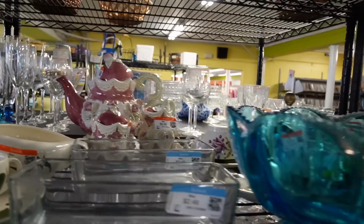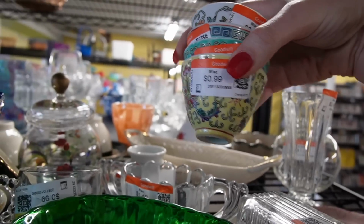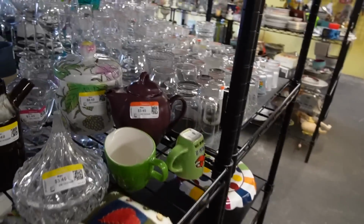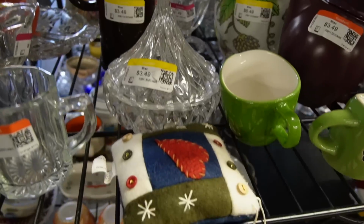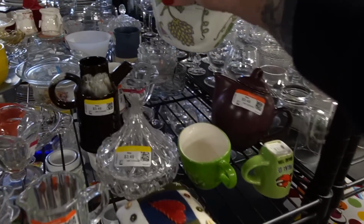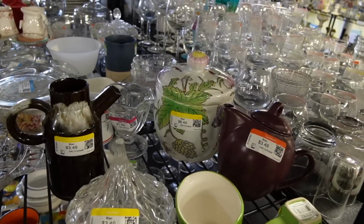As always, thank you for shopping at your neighborhood Goodwill. There are some little teacups without handles, made in China. I do like the design on those. They're only 99 cents each, but I don't think I'm going to bother with them. I kind of like this jar. I suspect it's more contemporary. Let's see if I can find a place to set the lid. Just want to take a peek at the bottom. Not for food use. Okay. It's just decorative. You cannot put your food in there. I think I'm going to pass for that reason, but we will line it up there.